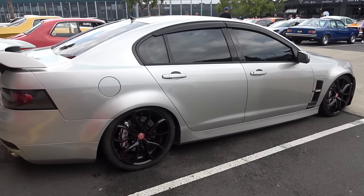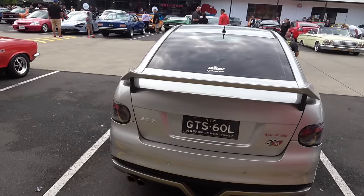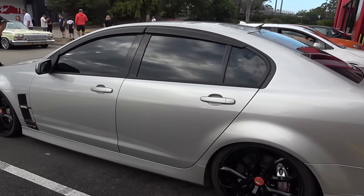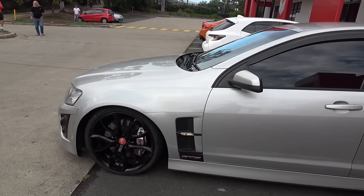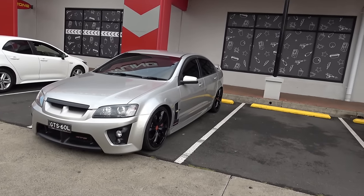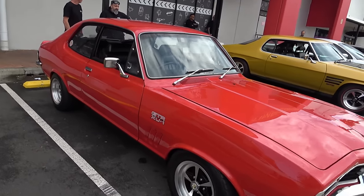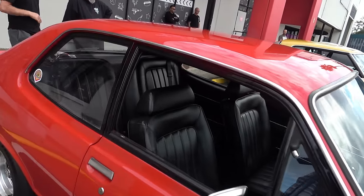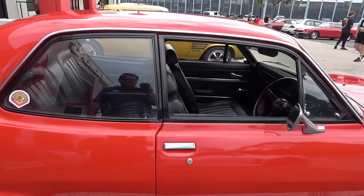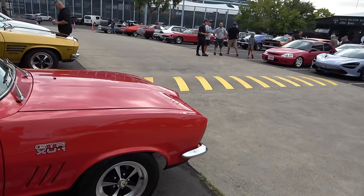Beautiful. Now that looks wild. Look at that, eh? Crazy. GDR issue one, the one we saw coming in. Presented beautifully. Nice iconic muscle car. Classic. It's beautiful in this red. This thing is mint. Love it.